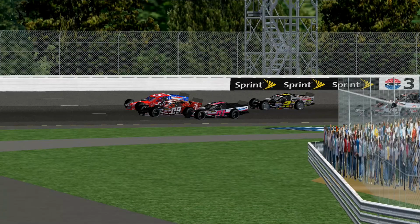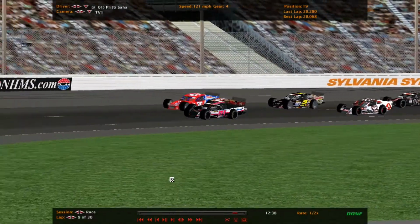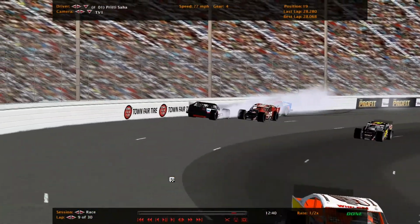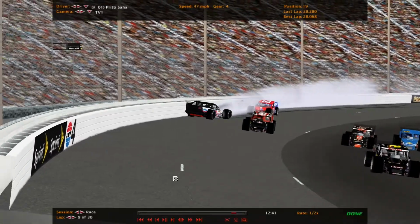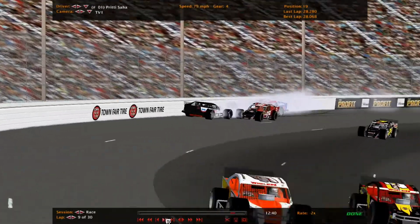Big hit for the 01 car. They're 3 wide again. Just can't go 3 wide today. This time the 01, there was only one car. Or well, all three of them wrecked, you could say, but the 01 hit the wall hard on the outside. Head on!